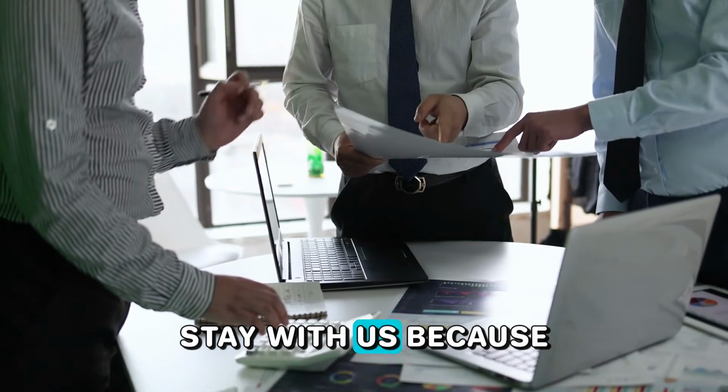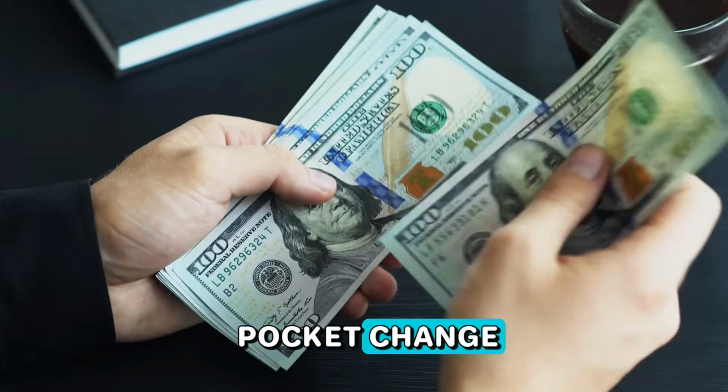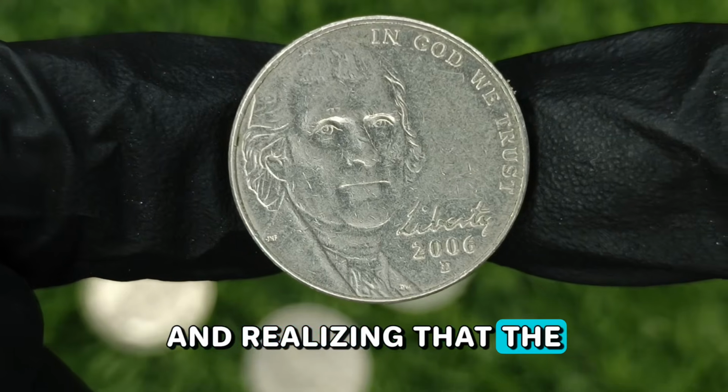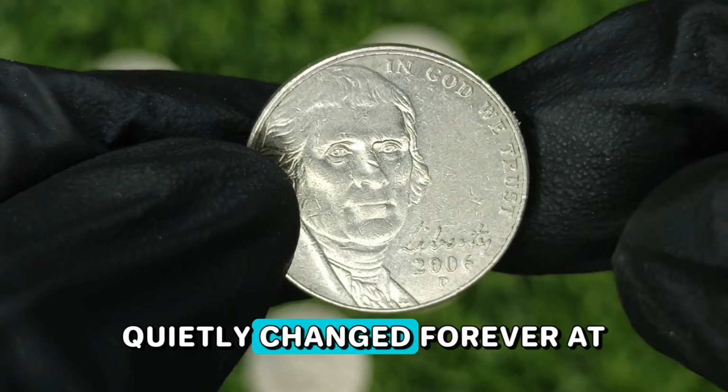Stay with us, because the final discovery may change the way you look at your pocket change forever. Imagine finding a 5-cent coin in ordinary pocket change and realizing that the face staring back at you represents a moment when American coinage quietly changed forever.